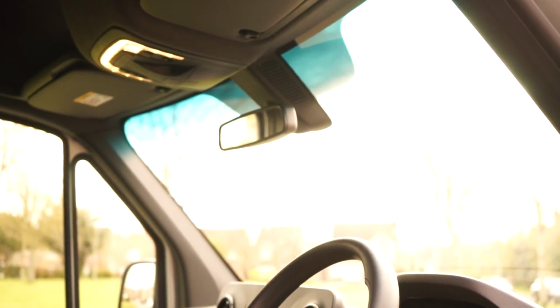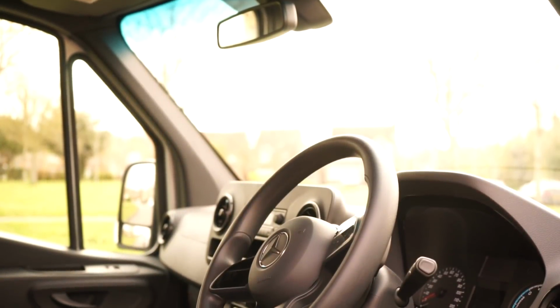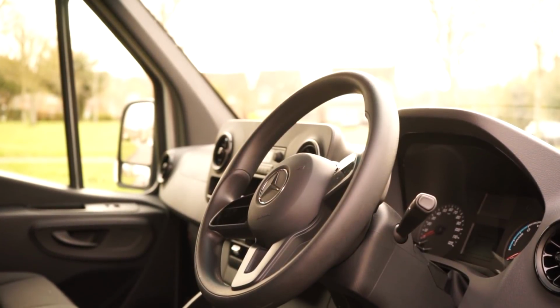And just to note how quiet it is, I did just go over a pothole. The van soaked it up extraordinarily well, and also my ears didn't explode. Panel vans, sometimes when you hit potholes, are really noisy. Sound deadening is really good.